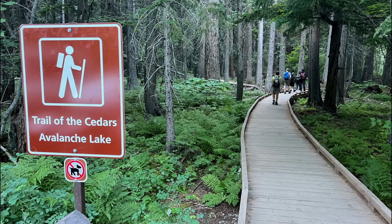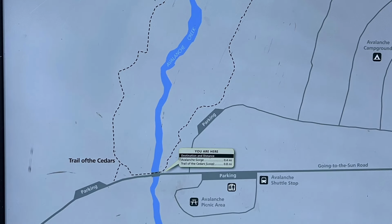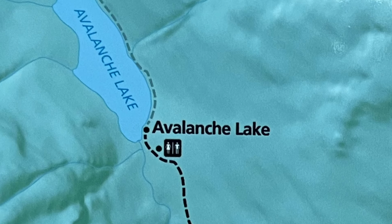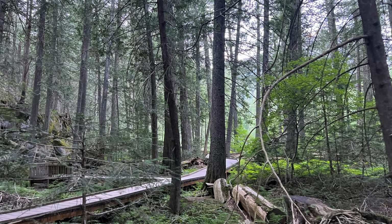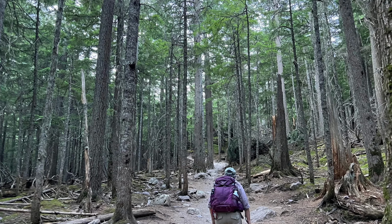So a little bit about this hike. It starts off at the Trail of the Cedars, which is a boardwalk, all accessible trail. It's really easy. It's about a mile long and it's a loop. And then from there, you can break off and head up to Avalanche Lake, and that's 2 miles up, 2 miles down. We'd say it's a moderate hike. The trail's packed dirt, a few rocks, but not anything I'm super worried about twisting an ankle on, but be careful. And it's totally shaded, which makes it really nice.